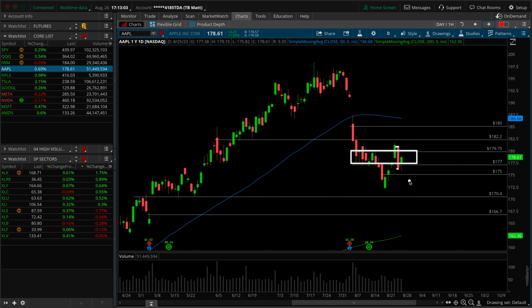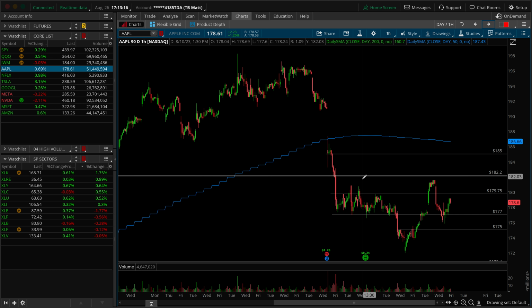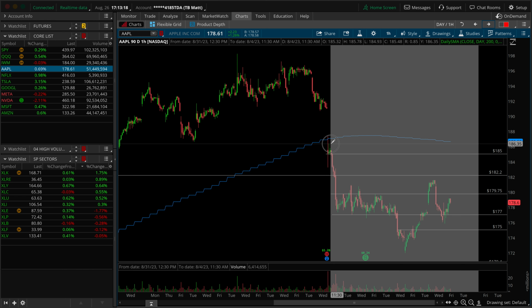So looking at this as well as sort of a failure from the sellers to materialize, and the possibility, not a guarantee yet, but the possibility for some sort of daily inverted head and shoulders to unfold. Perhaps a little bit more clearly, we can see this on the hourly chart. If we can get back up and over, let's zoom in a little bit more on this here.